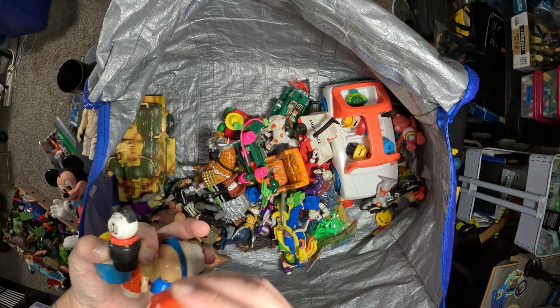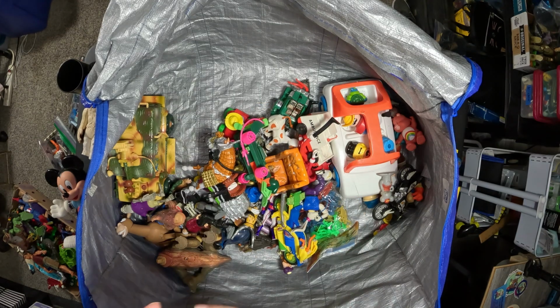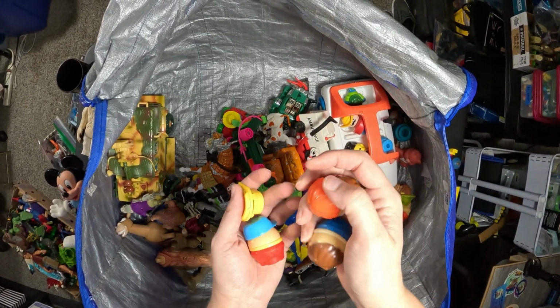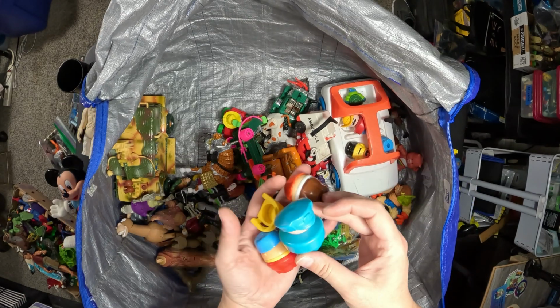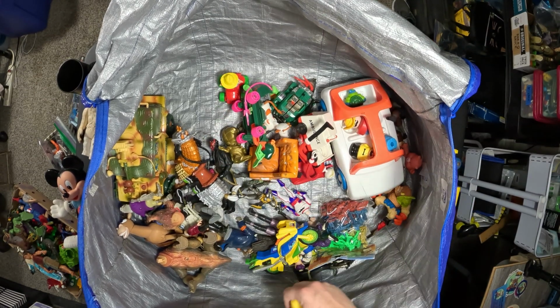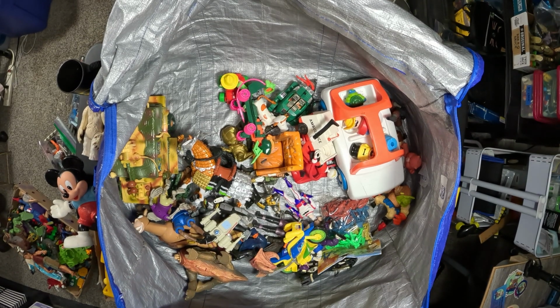Another one there. Oh, a little redheaded girl or boy. Another one with a hat. I see a couple more right here. And a chair. A couple more. Another one. Is that it? There's one. Ooh, I think I just saw something cool. Oh, shoot. Okay, I think that's all the Little People.